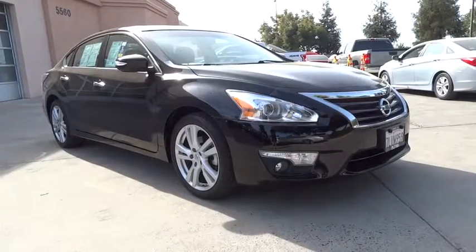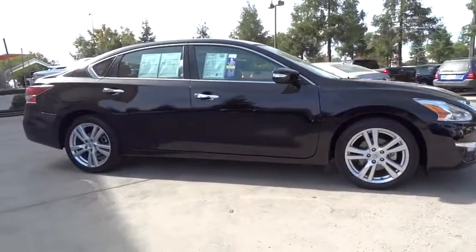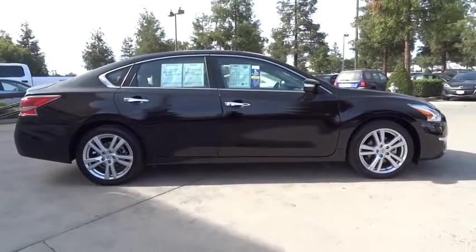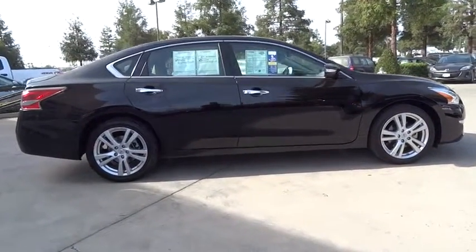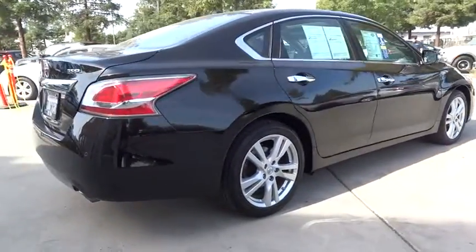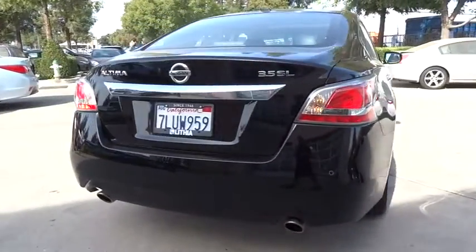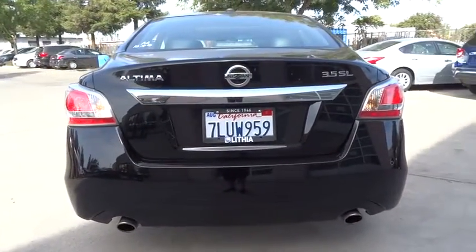The 2015 Nissan Altima. The Nissan Altima offers advanced features to make life easier, and most of the features come standard. Combine that with the powerful engine, 6 standard airbags, and over 5,000 quality and performance tests, and you'll see the Nissan Altima is made to drive and built to last.